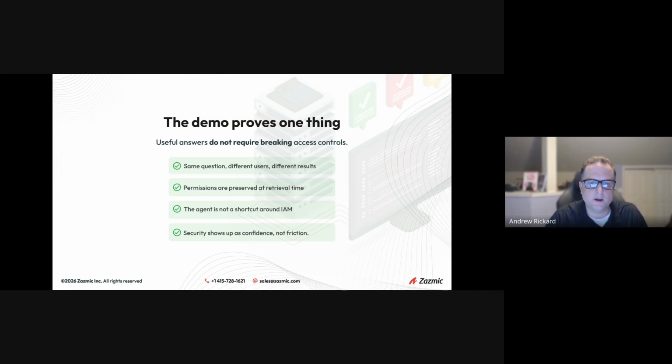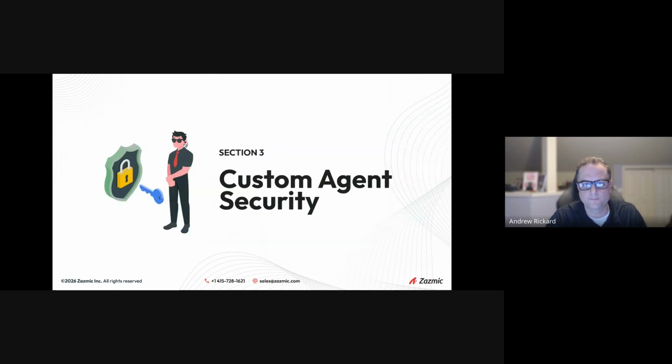So the key takeaway is right there at the bottom. The agent is not a shortcut around your IAM. It's not a side door. Useful answers and tight access control are not a trade-off. You get both. So security shows up here as confidence, not as friction. The user just gets a good answer and never feels the guardrails working. So that's the standard. Now let's talk about what happens when you start building your own agents on top of this, because that's where the security work gets more demanding.